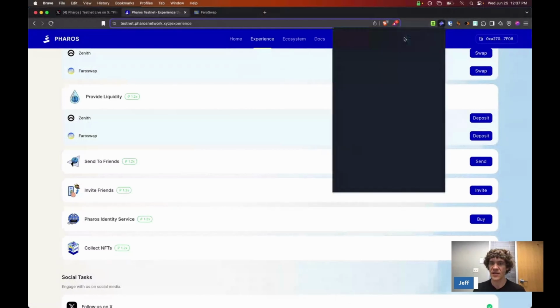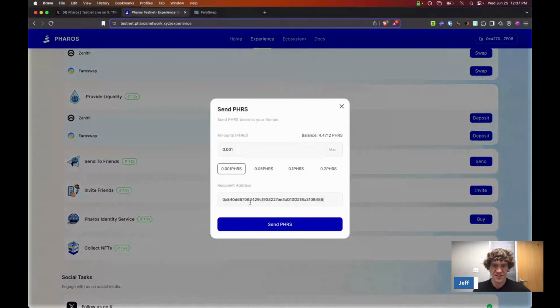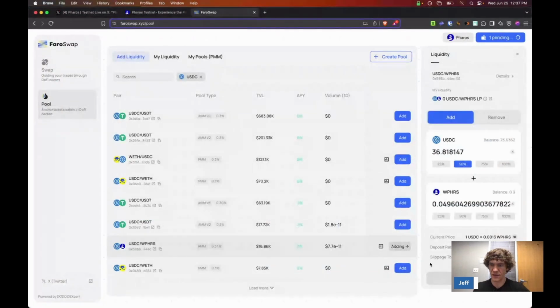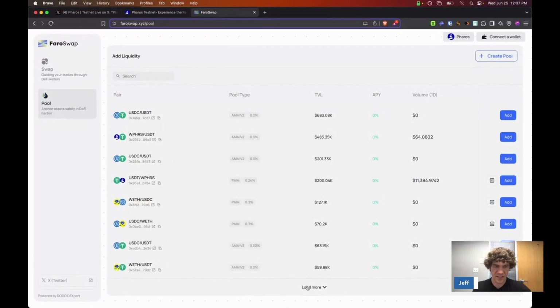I'm going to copy a wallet address that I would like to send my Pharos to. So I'm going to send that to my friend. Let's send that transaction. Let's check on Pharos swap, see where we're at. Okay, that's pending. Let's go here. I wonder if it's my network. Okay, verification sent successfully.